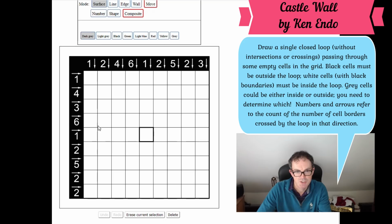No bifurcation here. So the first thing to note when you look at this puzzle is there is just a single white cell in the middle of the grid. That's got to be inside the loop. And there's nothing else. There's just black boundaries. So this is a monster. If you were faced with this in a competition, you'd be like, my goodness. But how do you go about solving it? Well, there is an initial trick here.